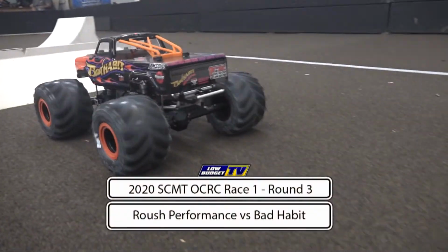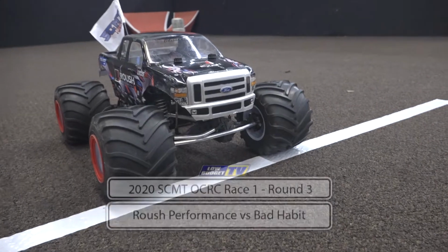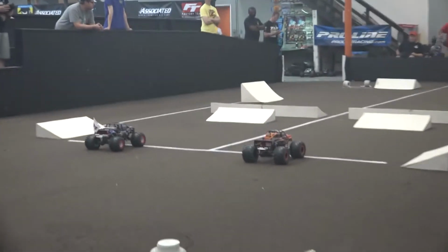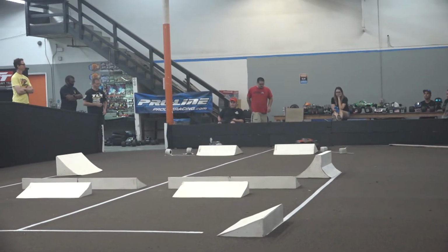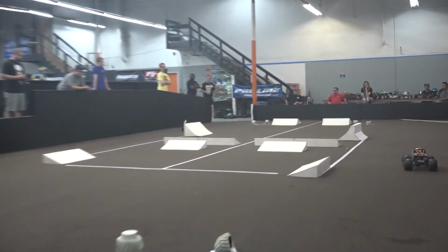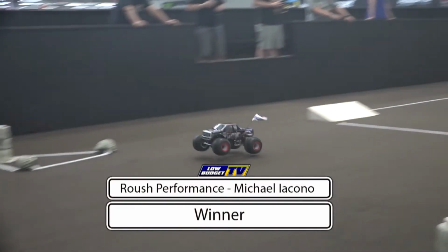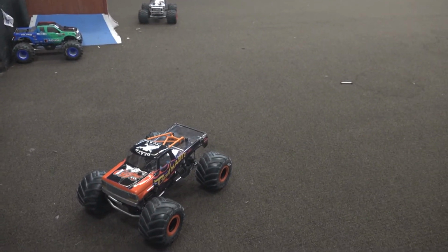As we look, our final matchup of the round will be Roush Performance versus Bad Habit. So Iacono trying to get his second truck into the semis as well. And they're off the line, and it looks like... Oh, we got a two wheels. Two wheels possibly not on, but we still got a drag race. Nope, not anymore. And looks like Iacono will get his second truck. So Adamo and Iacono get both of their trucks in the semis, Tommy.